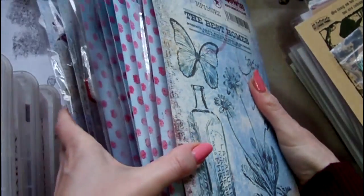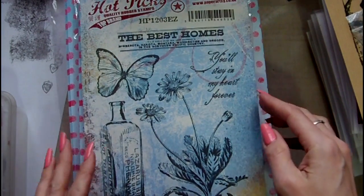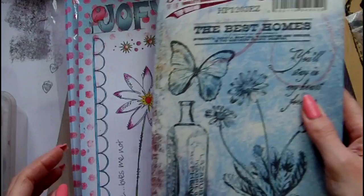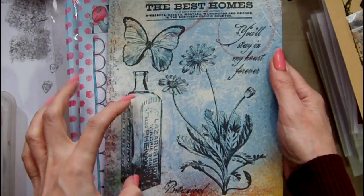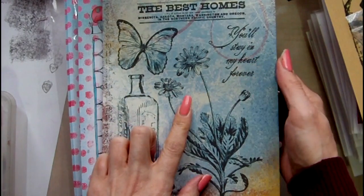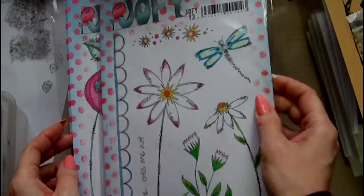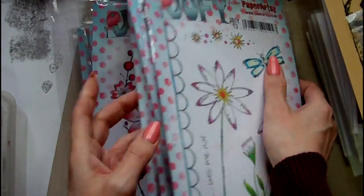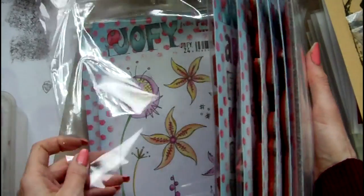Right, there's those. Now the other ones, I'll show you the others. These. And this is why I kind of treat them separately, because they're not that line. So I've got some of the Hot Picks, which I love that butterfly, and I've used that. I have used that, but I didn't like the project I did with that. But anyway, I like those. Love these ones. These are the Jofi. I've got quite a few of these. Some of them are quite recent purchases.